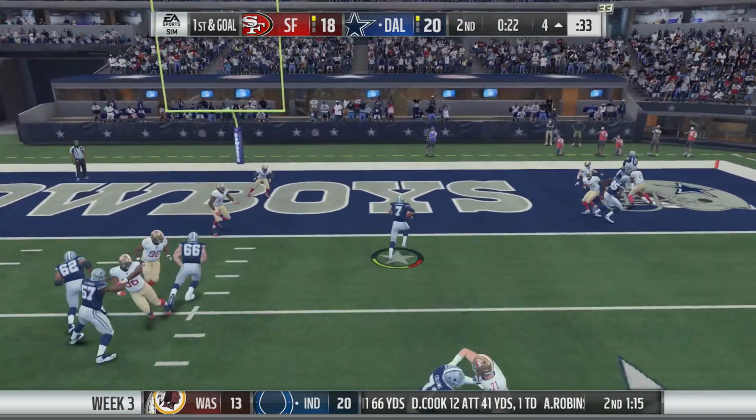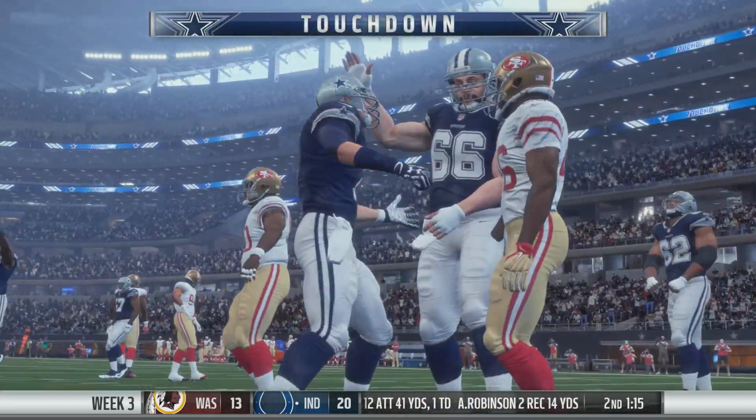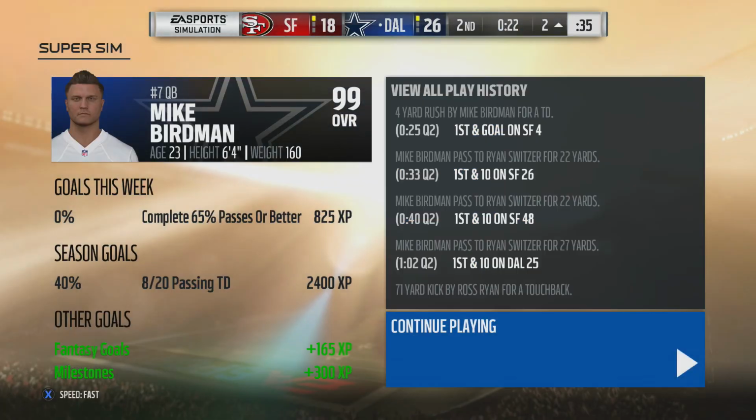They'll look to throw again. And he will score. Touchdown, Cowboys. It's their quarterback.